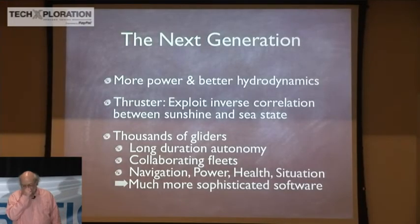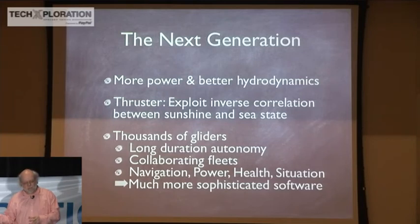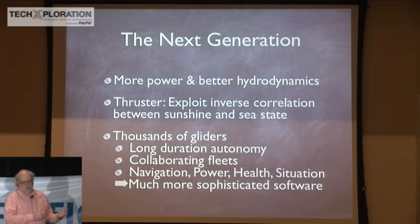So I'm mostly working on two things. One is all the shoreside stuff, and also the guts of the next generation wave gliders. The current ones, you really don't want to know how those things work. The processor in them is a couple of notches above a smart card, but not a whole lot. The new generation has a lot more power and much better hydrodynamics. They've actually got a thruster.